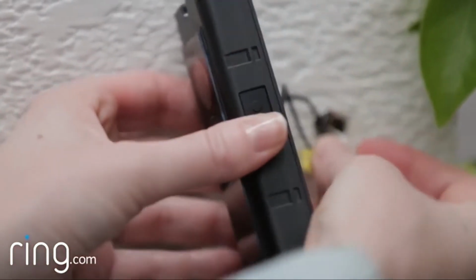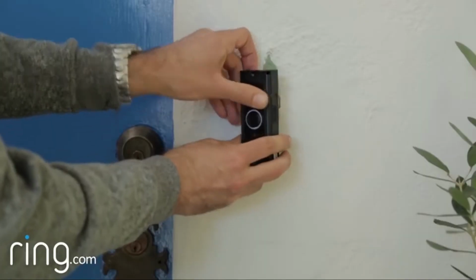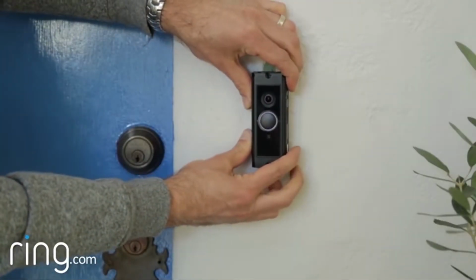Then feed all the wiring into the hole on your wall until the back of your Ring doorbell sits flush against the wall.